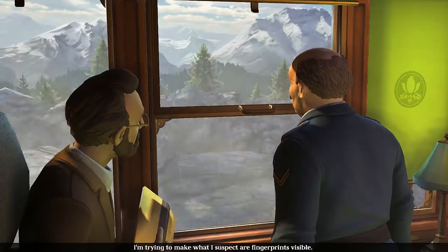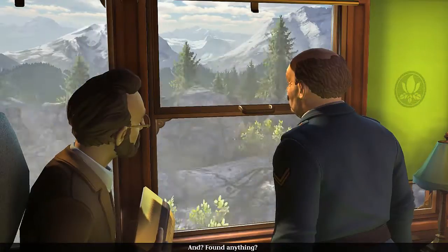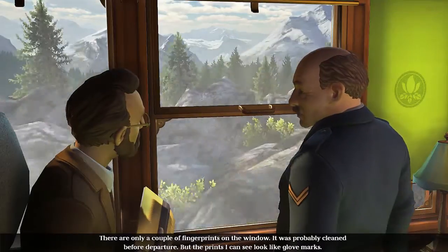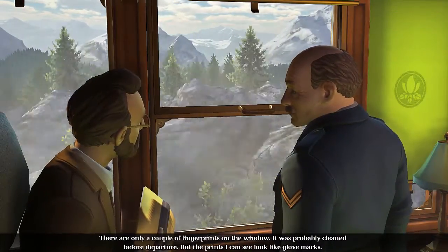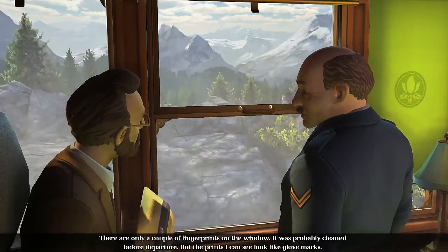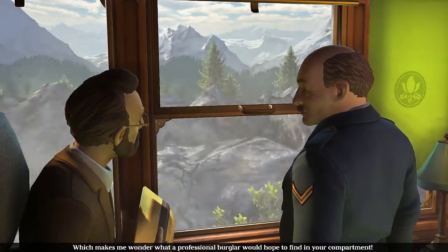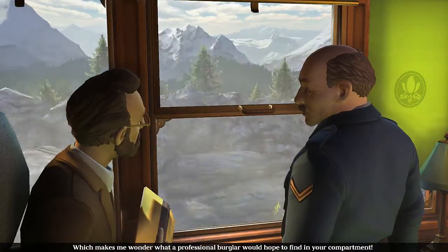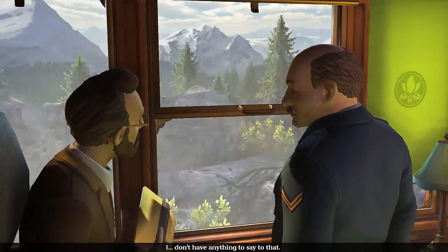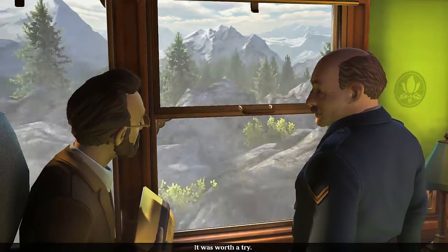What are you doing? I'm trying to make what I suspect are fingerprints visible. And? Found anything? Unfortunately, no. There are only a couple of fingerprints on the window. It was probably cleaned before departure, but the prints I can see look like glove marks. Well, wouldn't you expect that? What professional burglar wouldn't wear gloves? Which makes me wonder what a professional burglar would hope to find in your compartment. I don't have anything to say to that. I thought as much. It was worth a try.